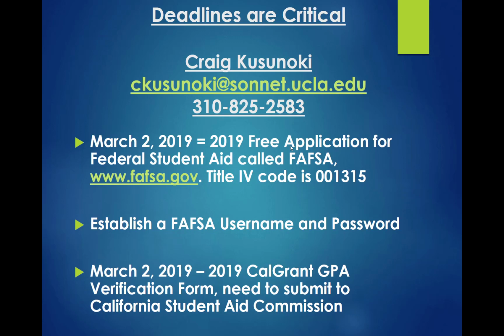What you want to do is fill out what's called the FAFSA, F-A-F-S-A. That stands for Free Application for Federal Student Aid.